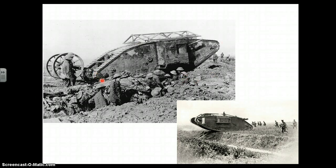So the coordination of the way in which the tanks are used is yet to be developed. But the Battle of the Somme is where we start to see experimentation with the use of the tank. Some of the tanks were destroyed by artillery fire, but we do see the tanks being used effectively, particularly to take the village of Flers, which is behind the German second lines there.